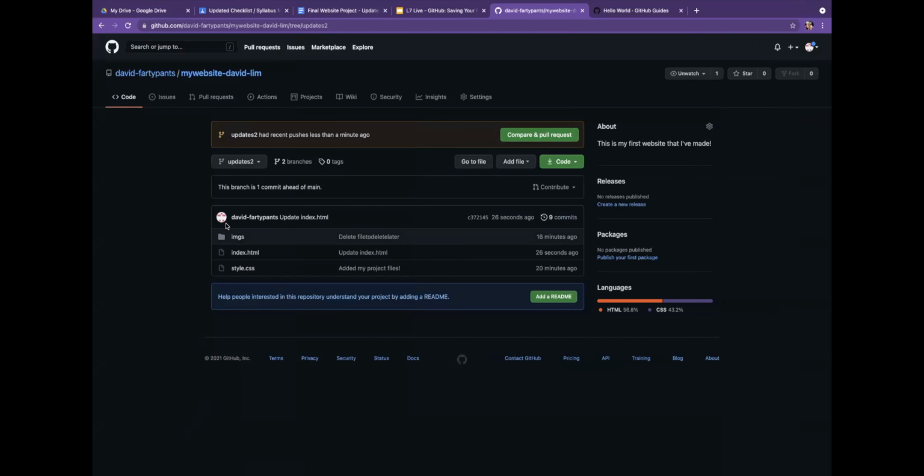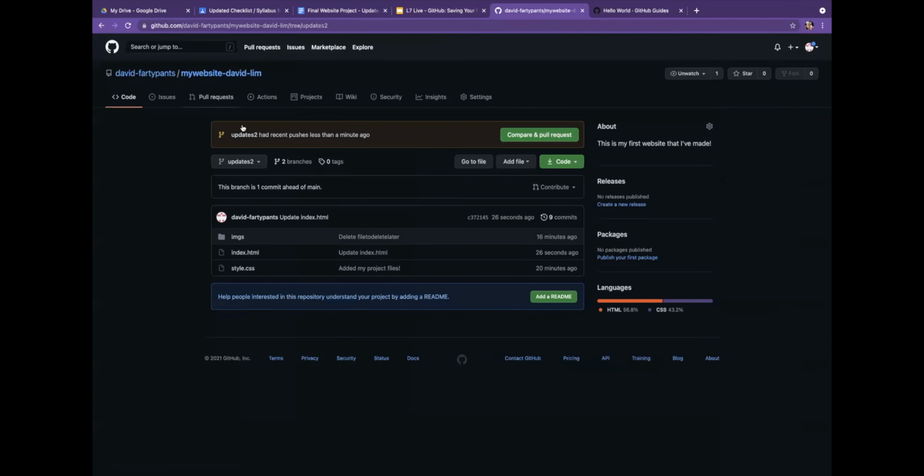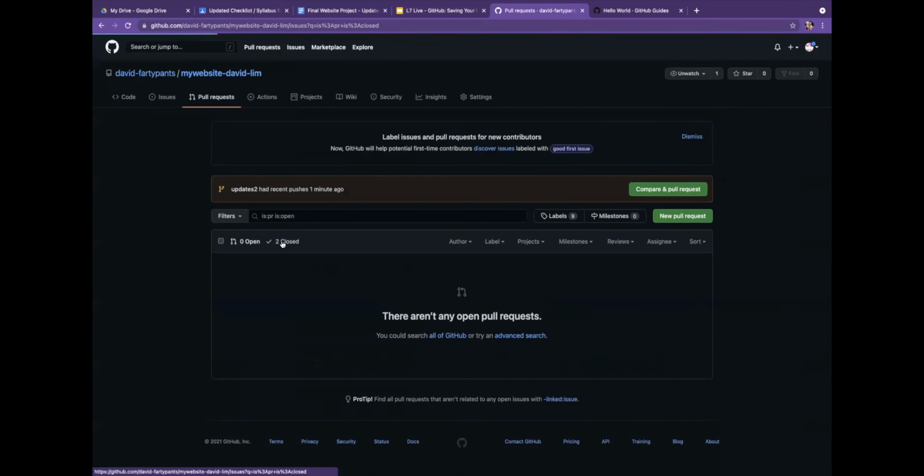Okay, so this is just how you use GitHub. And again, on our final project, I'm going to have you guys make your own repo, organize the files, basically put an image folder is what I mean, and make at least one pull request merge. Basically that means update your file at least once. And then you should be able to see if you go to pull request that you've already done this.